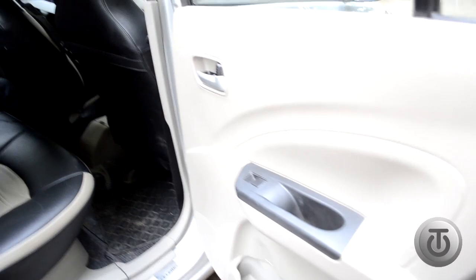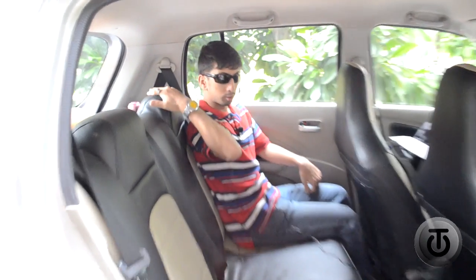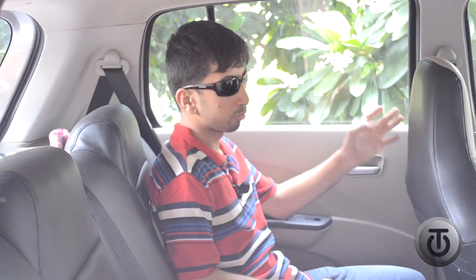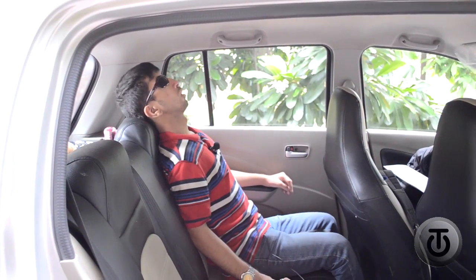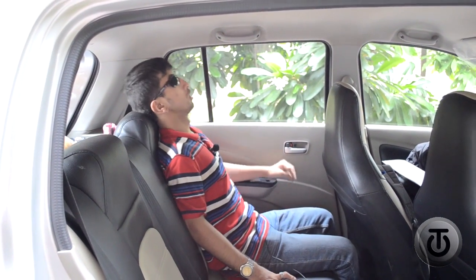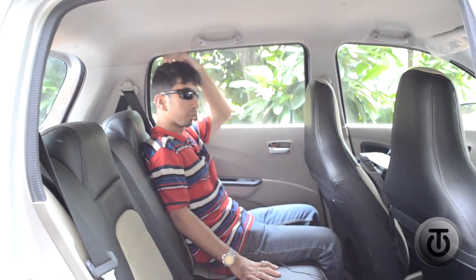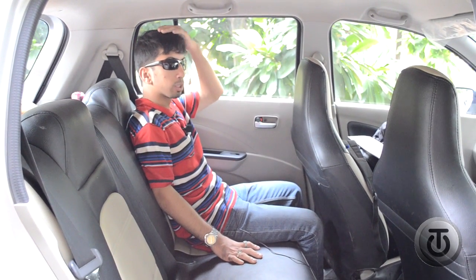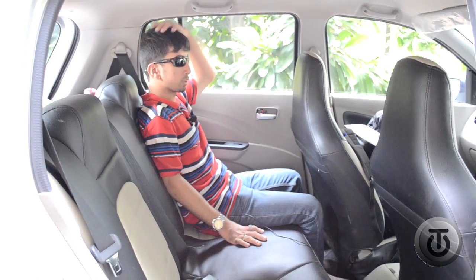Coming back to the seats, the comfort of the seat is good. You do not have a height adjustable headrest over here for the front, as well as for the rear. But these headrests are comfortable, and an average size person can be really comfortable in this sitting position. Headroom is adequate, though I think it might be a little bit bad for taller people, people above 6'4" or something like that. But still, it's good. There's quite some amount of headroom over here.